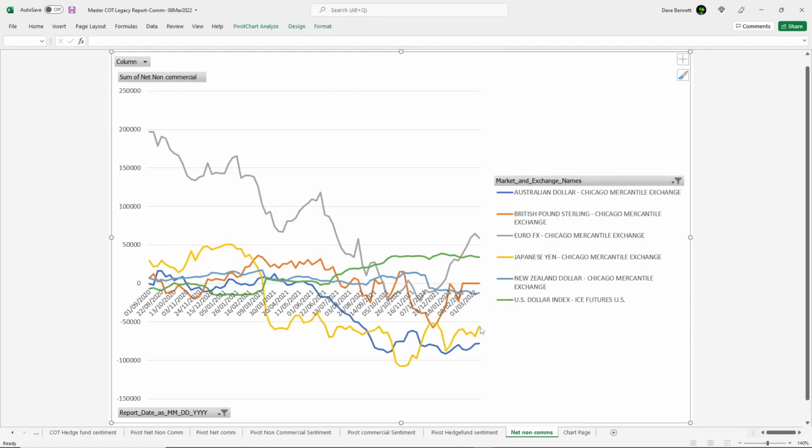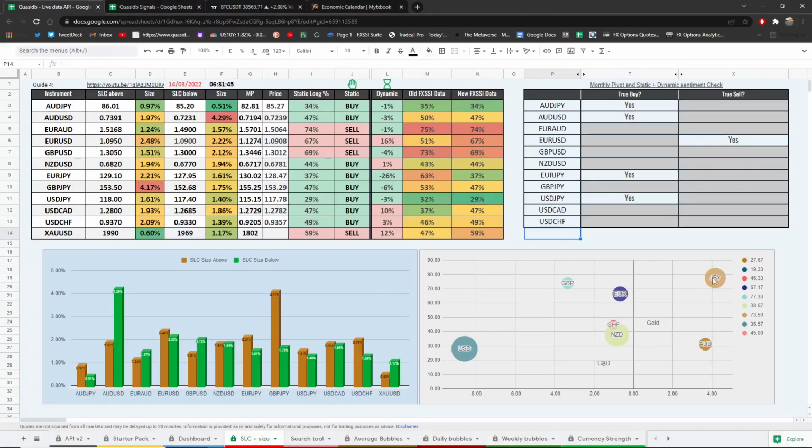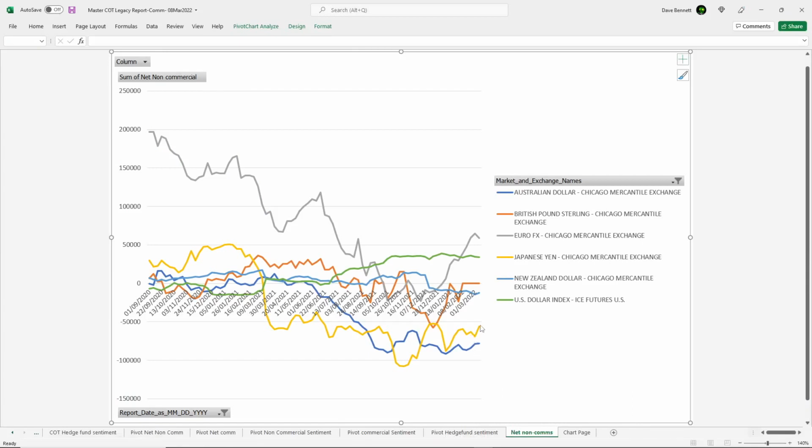Yen ticked up, which doesn't agree with the bubble. See, the retail guys are long yen, so it should indicate that this is going to come down. However, the banks, institutions, they might be buying. It looks like they're buying the yen. So there's a bit of a mismatch of retail sentiment and the COT data for yen crosses. I recommend looking at the dollar yen because that'd be a good proxy for your sentiment today.